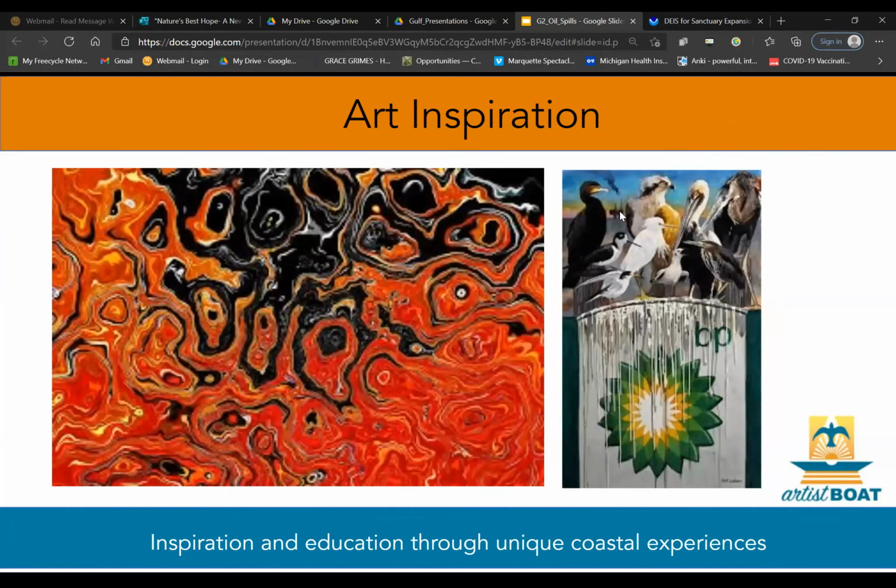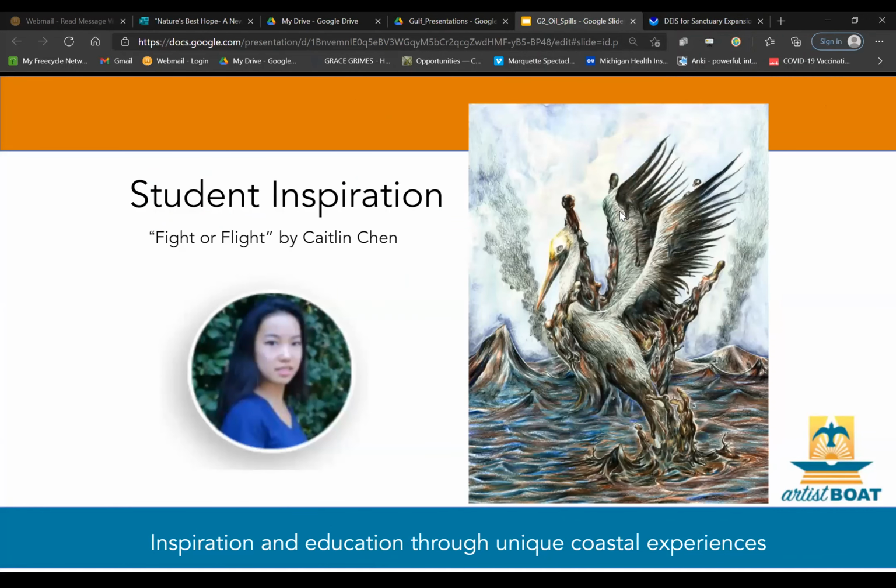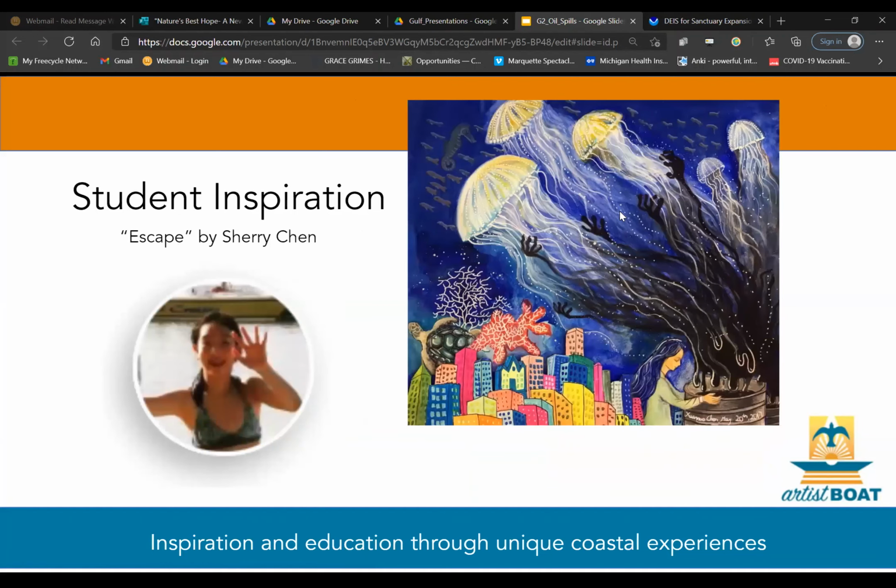Now let's look at some art inspiration surrounding oil spills. So starting off, this piece depicts pelicans struggling to take flight due to an oil spill. And this is by artist Caitlin Shen. In this next piece, Sherry Shen paints oil inside the ocean, grabbing the sea creatures as they're trying to escape. To see more student pieces like both of these, visit bosea.org.